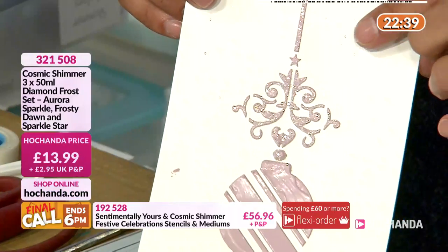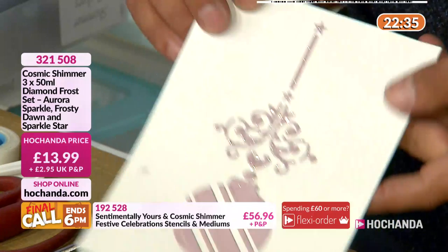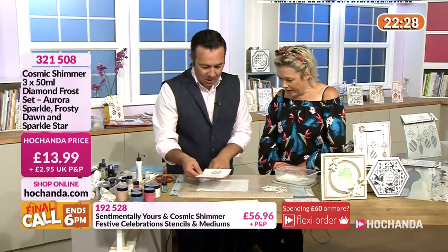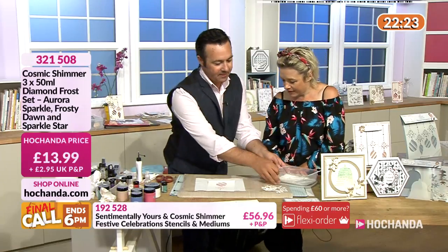So what happens is you can see now that it's coated with the diamond frost, the powdery light glitter. When that starts to crack and the cracks open like that, the glitter will set inside the cracks. It looks amazing. So will the big ones not go in the crack? Will they actually drop off? No, when it dries, they'll stay on top. Okay, so it will sit on top.